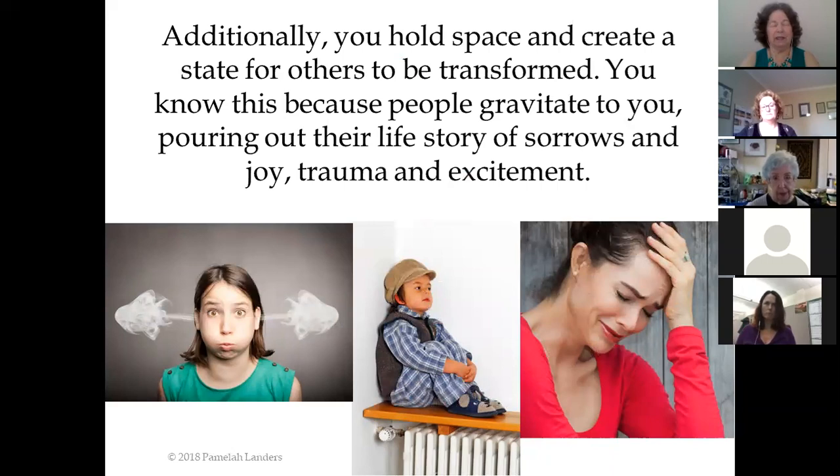This is something I've added to the conversation based on me having one and watching and talking with other people who are also blessed with the gifted healer. It's holding space and creating a state of peace, really, for other people to be transformed. You don't do the transformation work, they do it, but you're holding the space for it, and you're creating a safe state so that they feel like they can do the transformational work that they want to do.